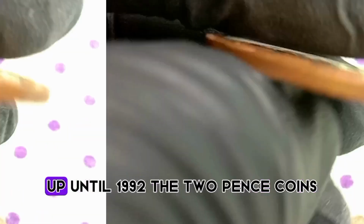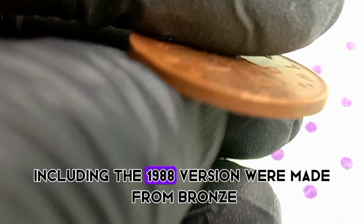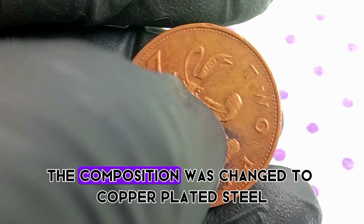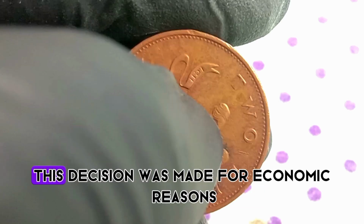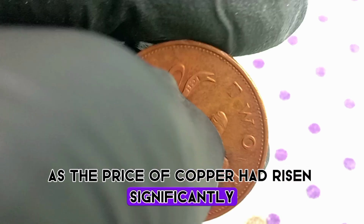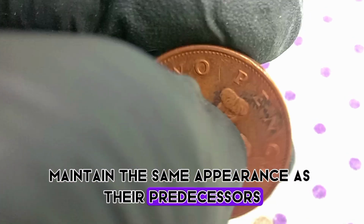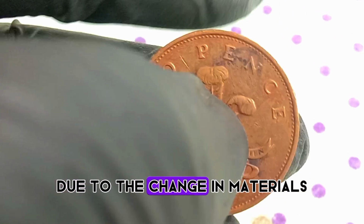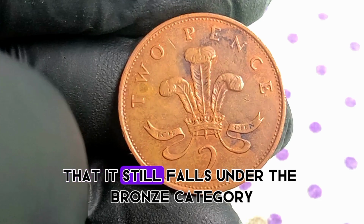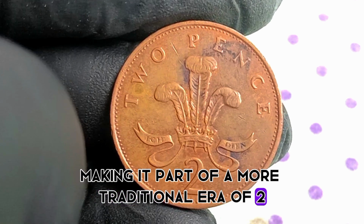For example, up until 1992, the 2 pence coins, including the 1988 version, were made from bronze. After 1992, the composition was changed to copper-plated steel. This decision was made for economic reasons. As the price of copper had risen significantly, the new copper-plated steel coins maintained the same appearance as their predecessors but were slightly lighter due to the change in materials. For the 1988 coin, it's important to note that it still falls under the bronze category, making it part of a more traditional era of 2 pence coins.